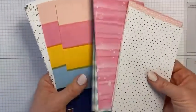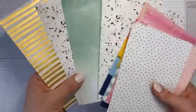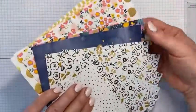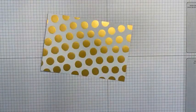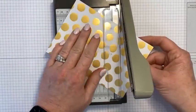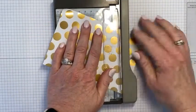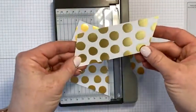I love, love, love this paper, and it's basically cut so that you can use it with our standard card fronts. So when you flip it over, you can see it's specialty because it's got the gold already built into it. So I am going to bring in my paper cutter, and we are going to just turn this on an angle. Did I do it this way? No, I did it like this. Okay, we're gonna turn this on an angle, and we're gonna cut it, and then we're going to layer it down and cut it again. So we're gonna use this piece here.